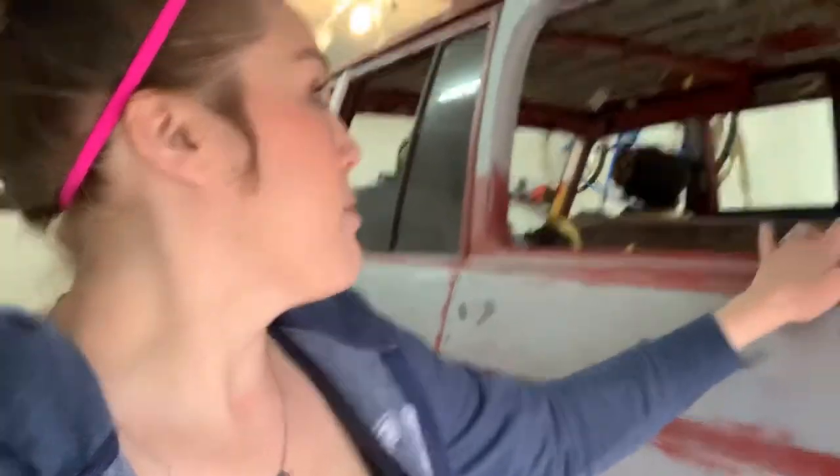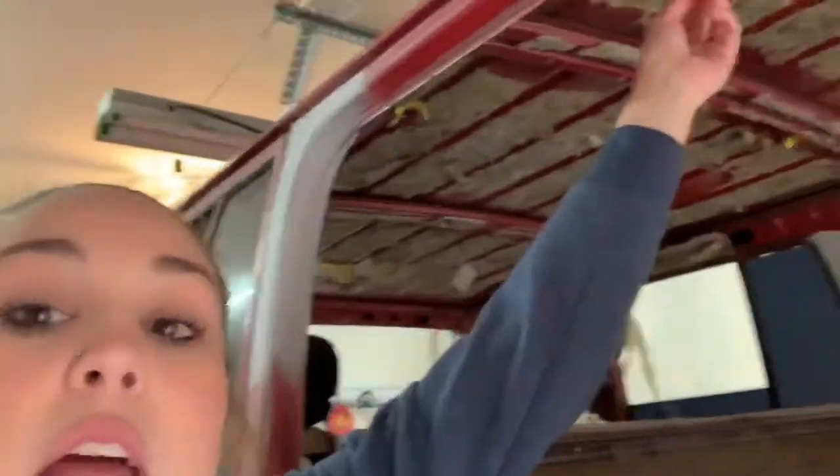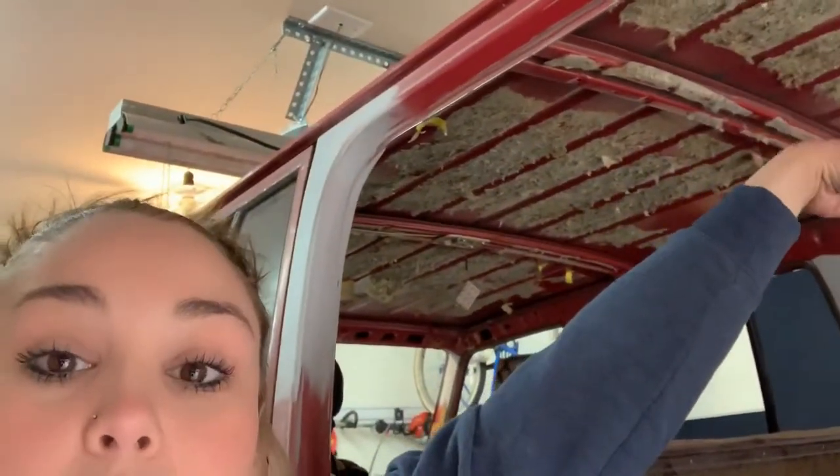And then we're going to do, what are we going to do? Raptor liner? A raptor liner. And then we got to put the headliner in, and then we need to order the windshield, get the glass put back in, so that when we move, it doesn't have to be parked in my parents' garage for too long. So we're gonna try to get this done in like 2 weeks.